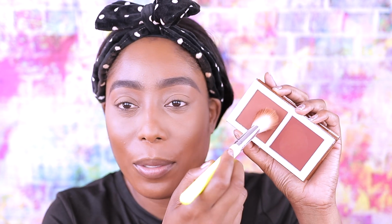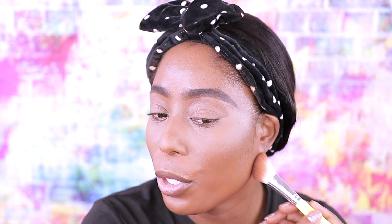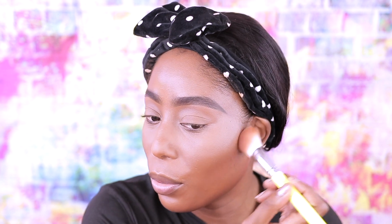So we're gonna go in with this. It blends out really nice and you see how it's coming together. I didn't try the dark one because I feel like it's a little too red for me. I probably will use it on vacation. But I really do like to bronze my face. That's my favorite thing to do.